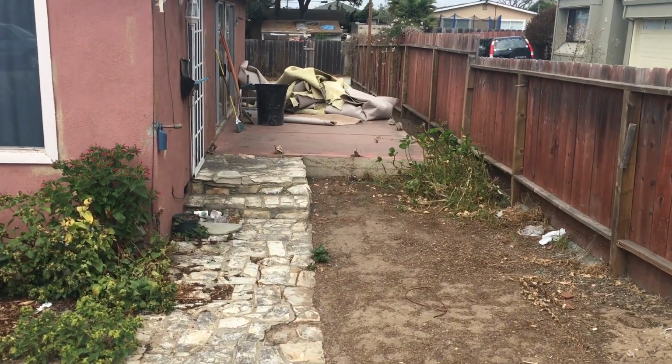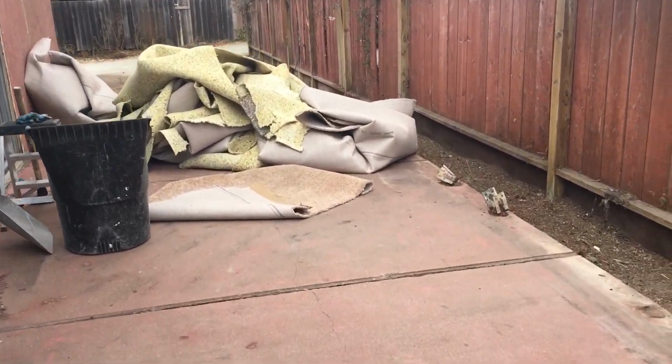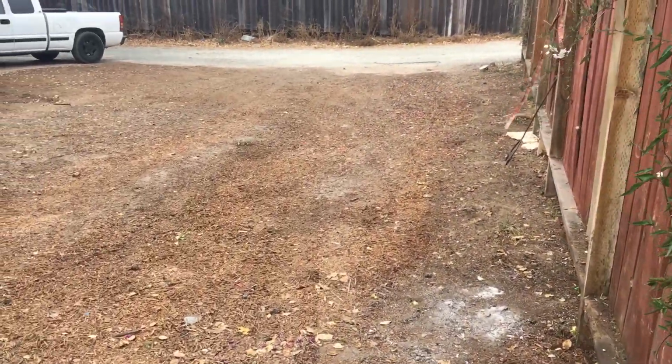I wanted you guys to see, this is actually before my contractors came in. I had a cleaning crew come first to rip out all the carpet, do the simple demo stuff, but really clean up the yard, get rid of all the weeds. And then this is the backyard.